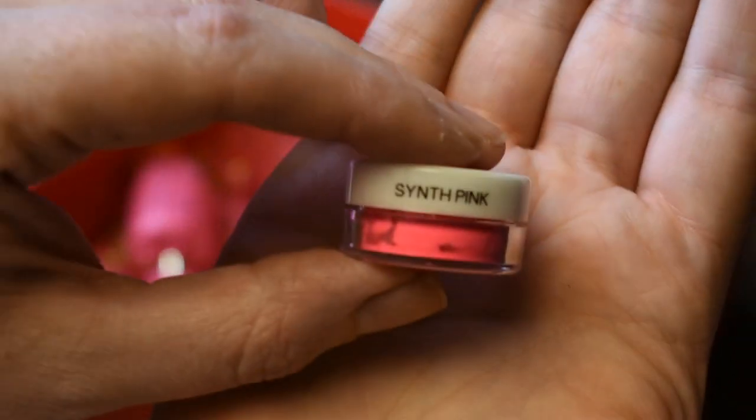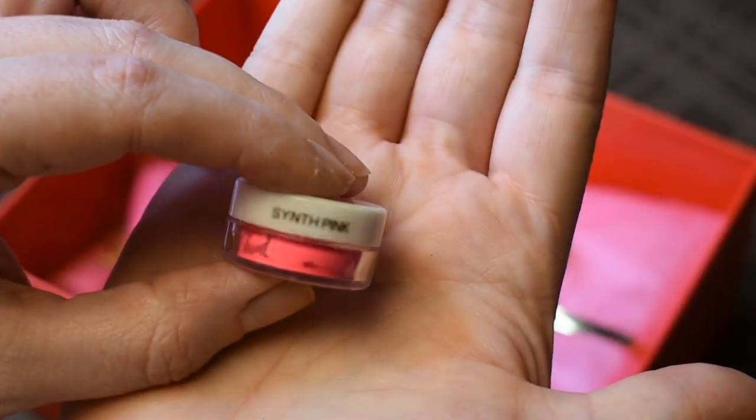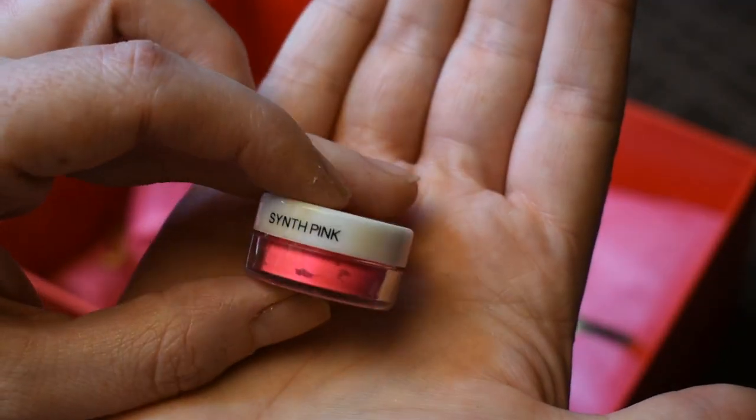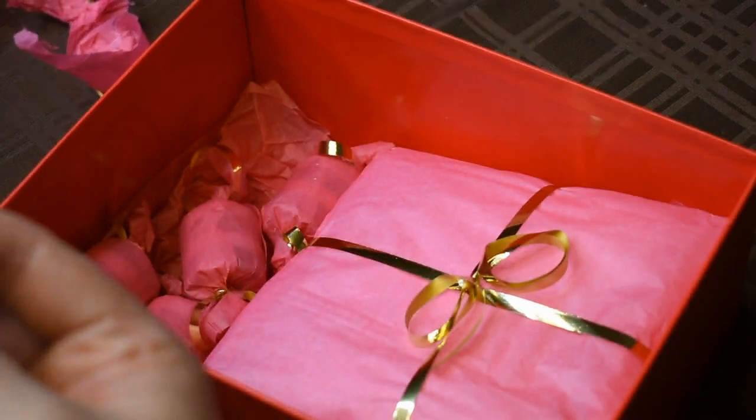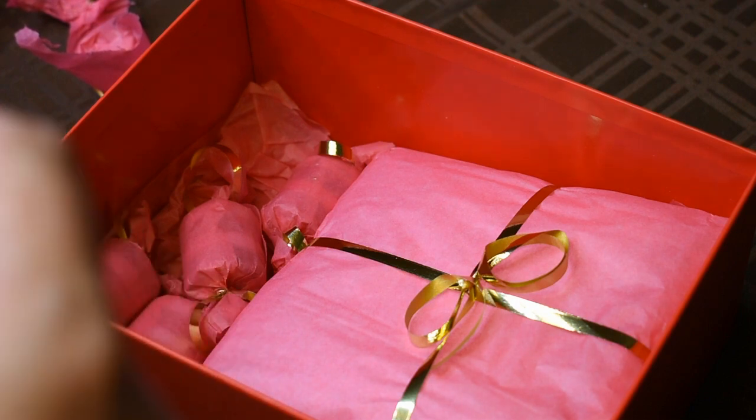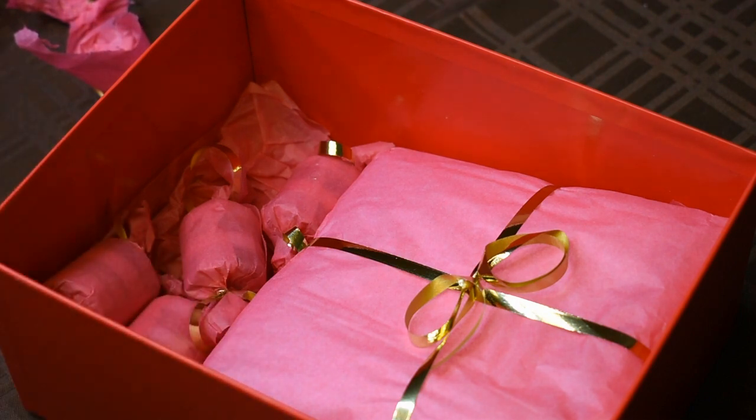And then, of course, it would not be complete without Synth Pink, which is super, super pink. And I cannot wait to give those a try. Oh, holy smokes. Okay. So these are probably the things I'm most looking forward to.